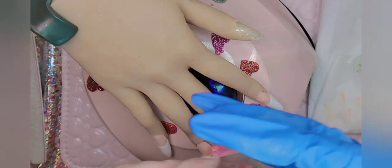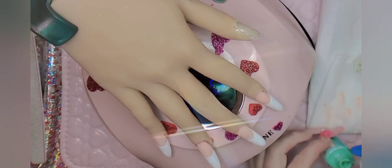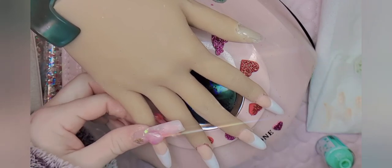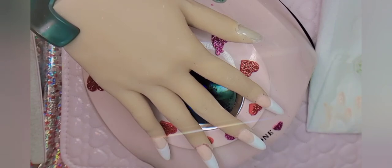Okay, so I'm going to go ahead and go in with these. So let's see if I can get them. Now, the poly gel is not finished, so I can't remember if I need to. Oh, wait. I know what I need to do. I have to put top coat on first to make it bloom. I'm sorry, you guys. I forgot.